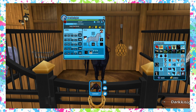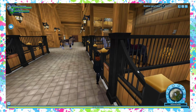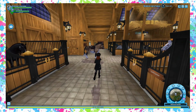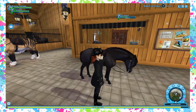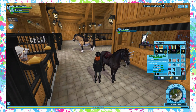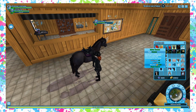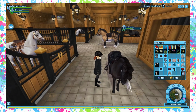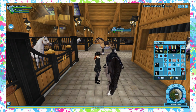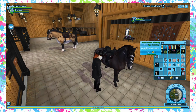Oh, now my inventory's a mess. I'm also gonna steal that bridle. Give you that one for now. Sorry, buddy. And do I want that pad or the spider one? Let's go with that pad. That pad's cool. And saddlebag and spider.